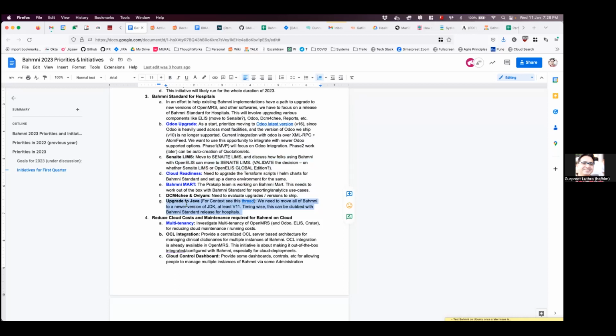And with regards to Java, currently we are shipping Amazon's Corretto image JDK, which will also not be supported a year from now. So we want to make sure that before the end of this year, we have moved all of Bahmni to at least version 11 of Java or higher, so that there is a supported platform.